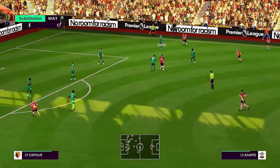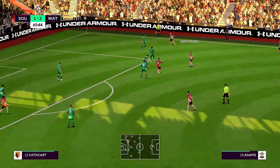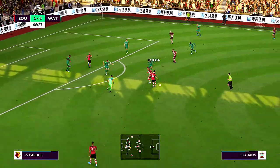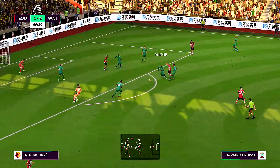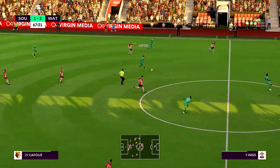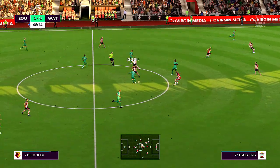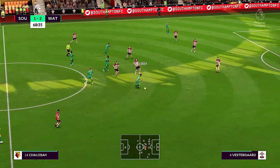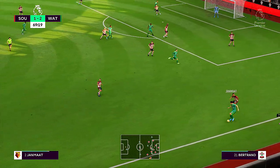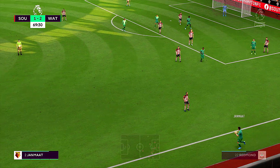James Ward-Prowse. Could be a cross here. It could be dangerous. And he can take possession in his own half. He's gone in very fairly and won the ball cleanly. Gerard Deulofeu. Chalobah. Daryl Janmaat. It's about decision here. Which player is he going to pass it to? Sharp in the tackle, but it'll be a throw now.